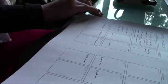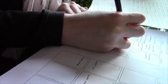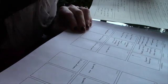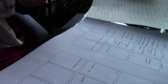I also put little boxes next to them, which allows me to check things off as I get done. That's very gratifying for me. And in the event that I don't get things done, I just move them to the following week.